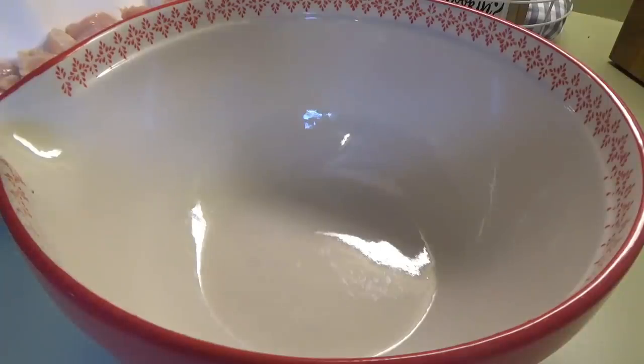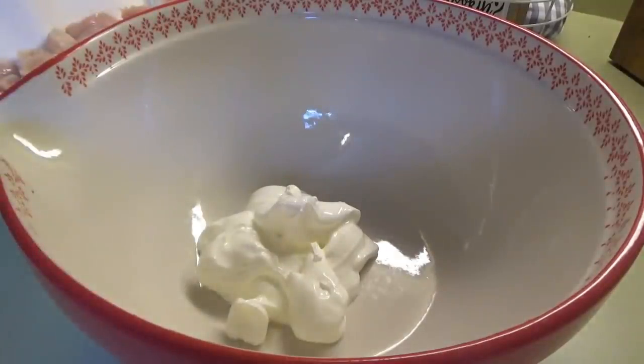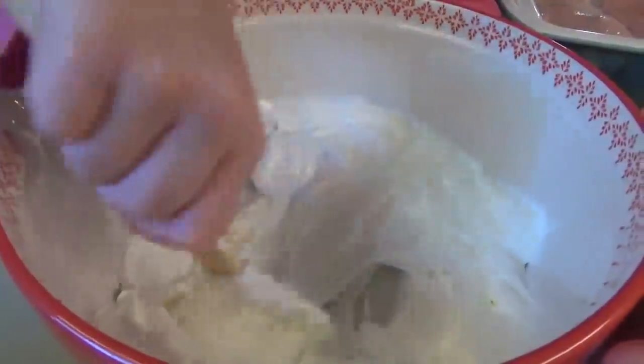This one that had a little bit of sour cream in it, we're gonna go ahead and empty it out. And then I can help. Now, we don't need the whole thing. We need about half of it in there, okay? I'm using a little bit more than the recipe calls for because I have more chicken. So in here with it, we're gonna put some salt and pepper.